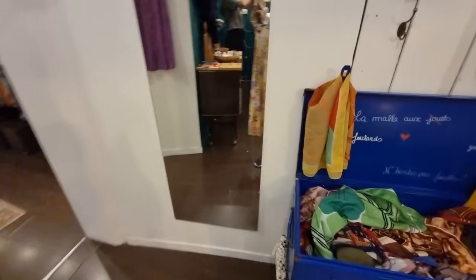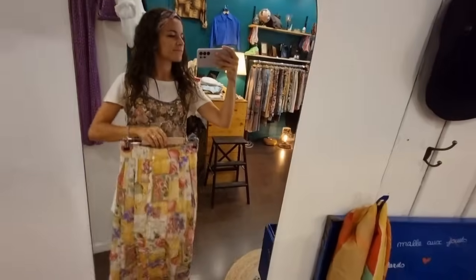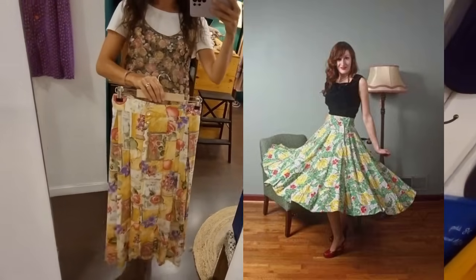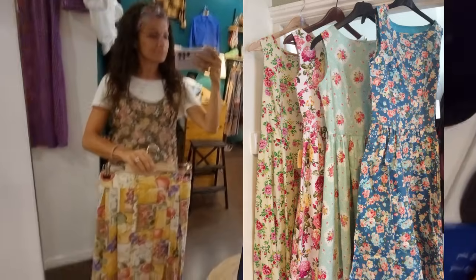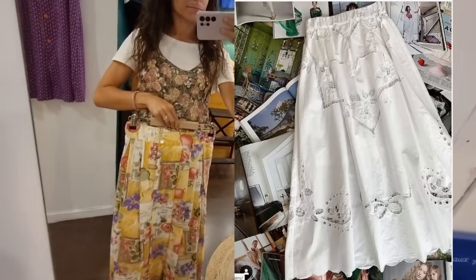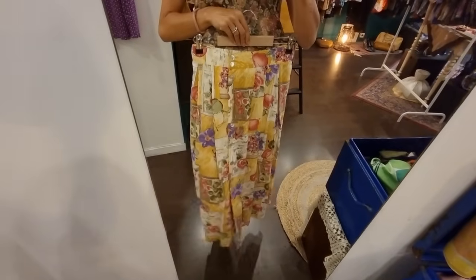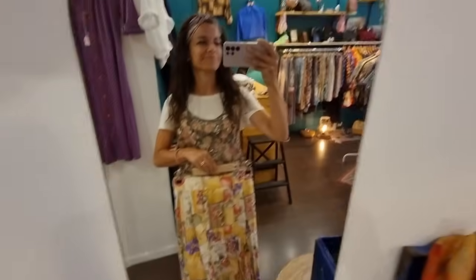This skirt really reminds me of a tablecloth. It's very unique, but I'm not sure if I like it or not. But I know that some people buy vintage tablecloths and curtains and transform them into beautiful skirts and dresses. And here the skirt is ready, you don't even have to sew it.